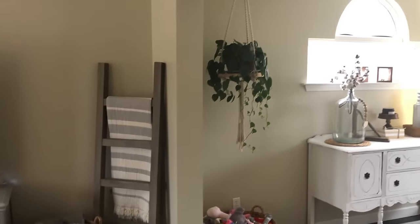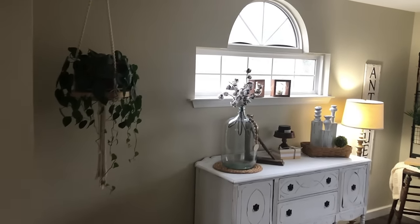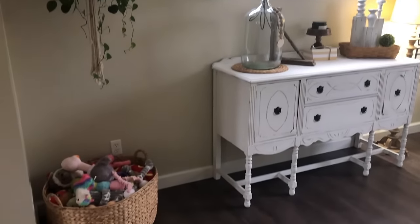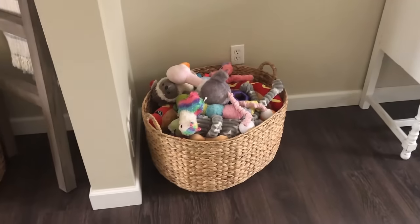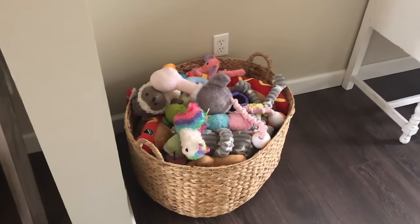So off of the living room, we have this formal sitting room. I have this pothos plant hanging in the corner. And then a basket of dog toys. Of course, that's just real life. Random rainbow llamas, hedgehogs.